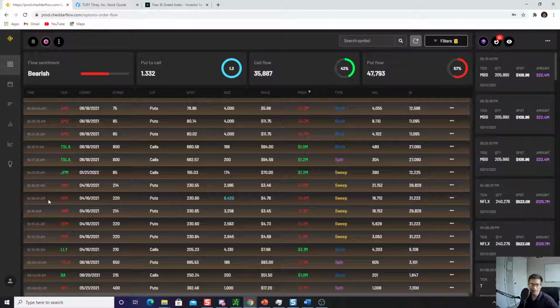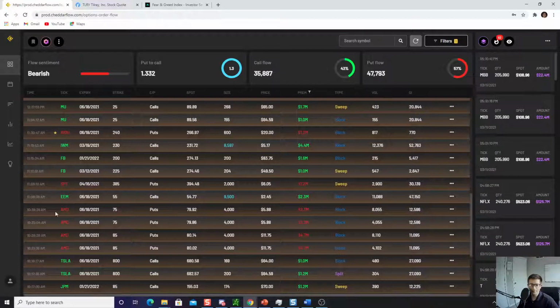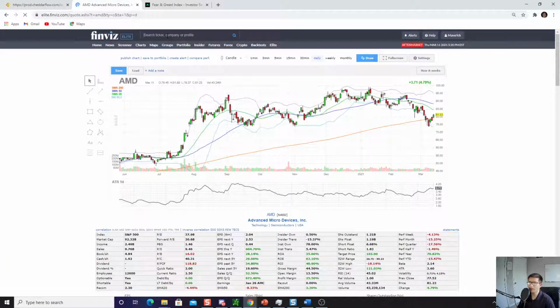In the morning, we did have some players trying to fade this IWM move. We'll have to see. As of right now, those don't look like the best executions, but time will tell. We had some players fading AMD. And AMD is just showing a lot of relative weakness compared to the other semis names. So I don't know if they're bearish on semis or maybe they're just bearish on AMD. This name has really been struggling for quite some time, really just moving sideways.